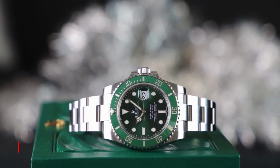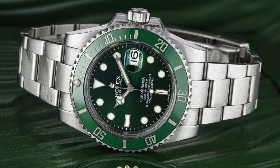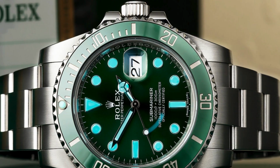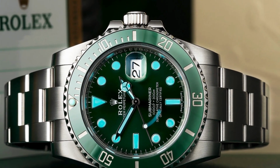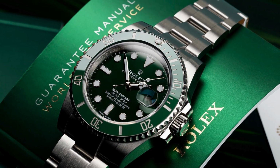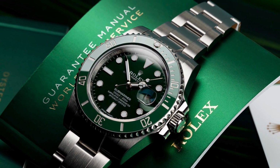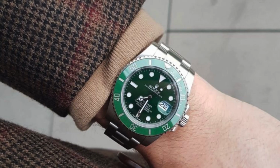This isn't just any Submariner, however. This is the reference 116610LV, famously known as the Hulk amongst watch enthusiasts and collectors worldwide. The nickname the Hulk isn't just for show, as this watch boasts a sturdy, masculine design, perfectly embodying the spirit of its namesake. It's a timepiece that demands respect and admiration.